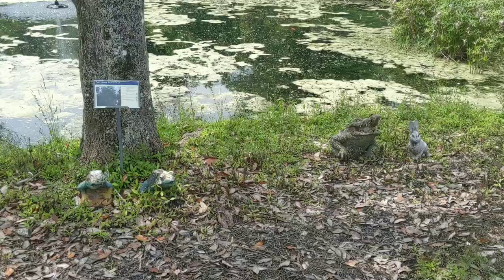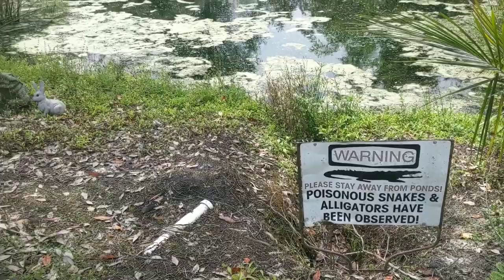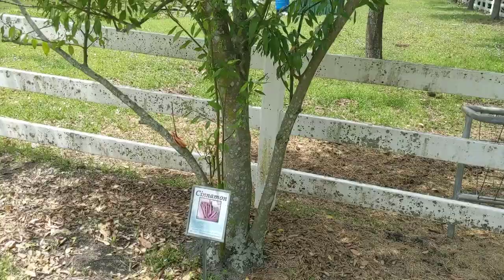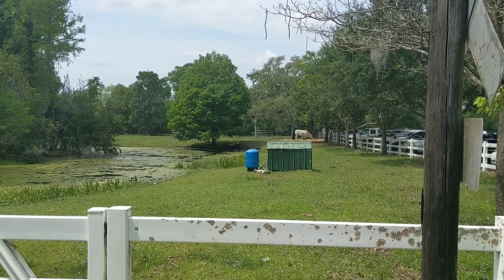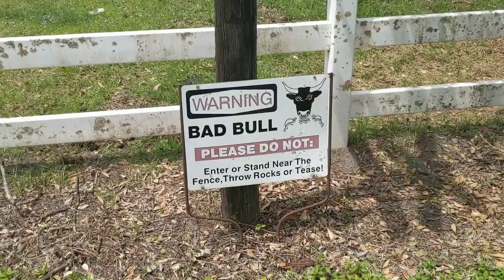And I'm like, good! Wait. That rabbit, he'll be killed! In case you're ever curious as to where cinnamon comes from, it comes from the bark of this plant. Yes, they've got snakes and alligators, they've got zombies, they've got dinosaurs, but they've also got this. They've got a bull. And not just any bull. He's a very bad bull. Bite your friggin' head off.